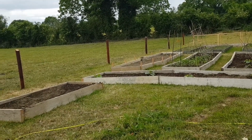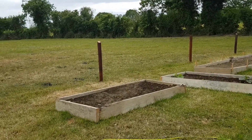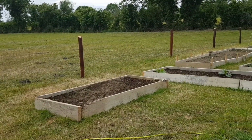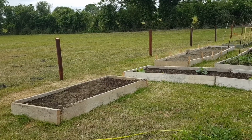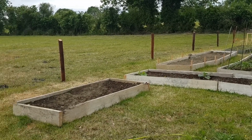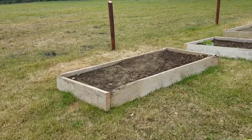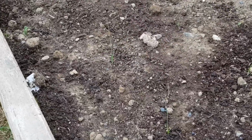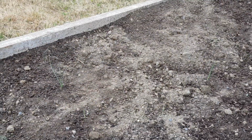Patches likes to dig holes, and he dug a hole in the leek bed. I've managed to fill it all back in, but the leeks that were there are obviously not going to survive. There's still some. We'll have a look. There's still a few that have managed to do okay. You can see them there. So we might still get a few leeks, but that's the big hole that he dug, so there's no leeks in there.